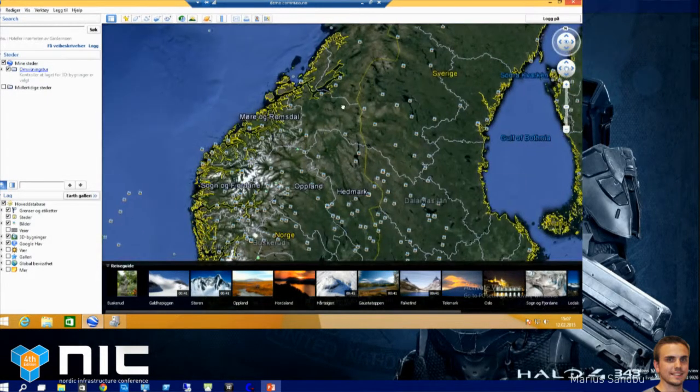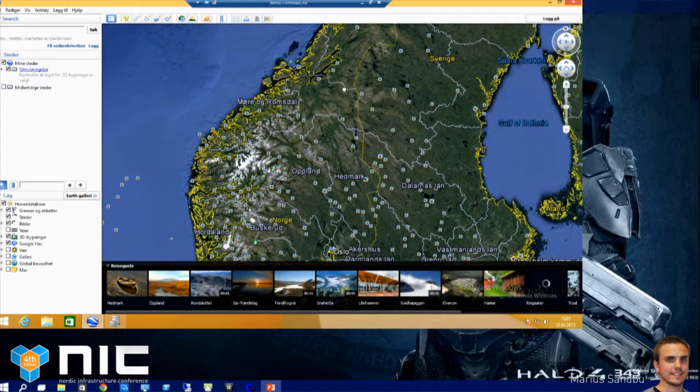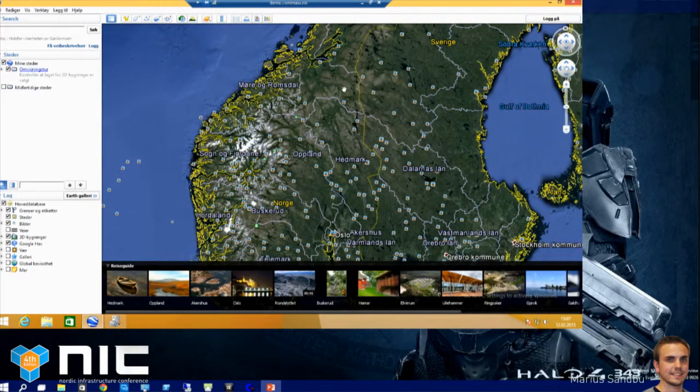So this is Google Earth running on top of DirectX. If I didn't have a DirectX capable GPU, this wouldn't work at all. Google Earth comes in two versions. Either I can use OpenGL or I can use the DirectX version. If I try to start the OpenGL version on this GPU, it wouldn't start. I just get an error message.